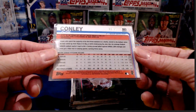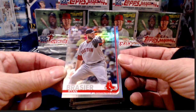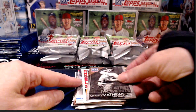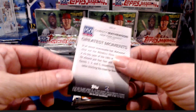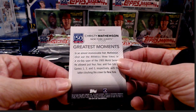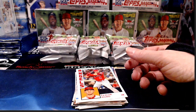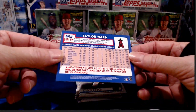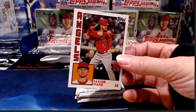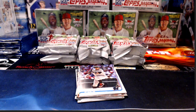Adam Conley, numbered to 67 for the Marlins. And a hollow foil for the Red Sox. And this I need to point out because it says New York Giants on it. And this is an old school player, Christy Mathewson. And for those of you who might not know this, the former New York Giants are the current San Francisco Giants. They did not become the Mets. The Mets are a whole other team. So anything that says New York Giants actually follows the franchise to the San Francisco Giants.